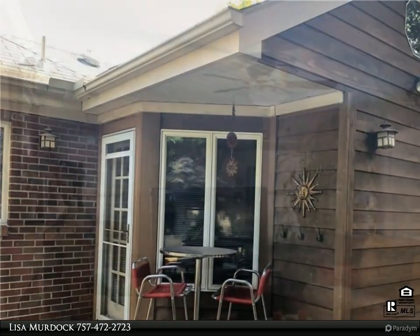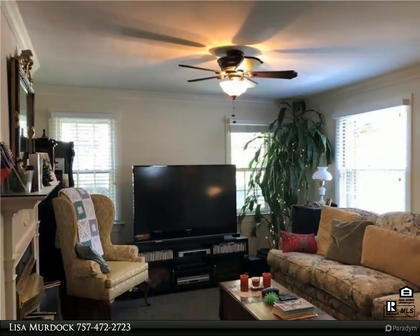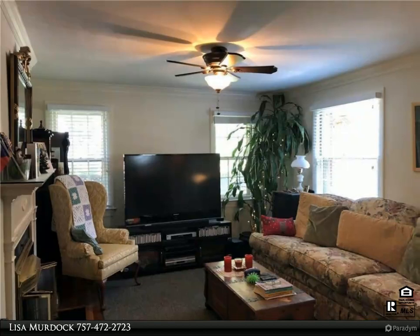Huge walk-up attic for additional storage. Laundry room includes washer and dryer. Sparkling wood floors and window treatments throughout.